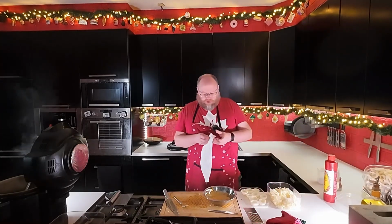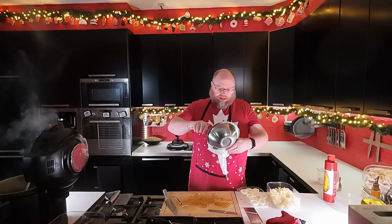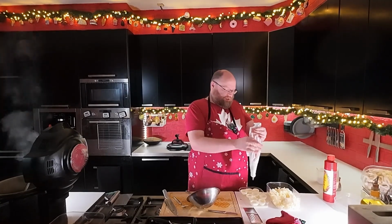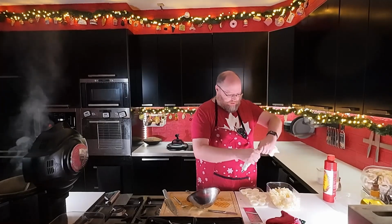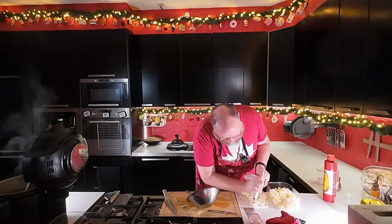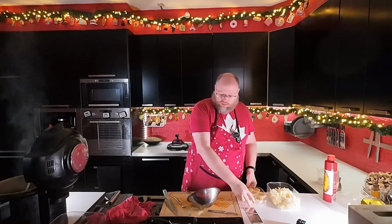So we'll just transfer that to a piping bag. If you don't have a piping bag, just get a plastic bag or something and snip off the corner. Or you can actually just use 2 spoons as well. But I'm just going to use a piping bag and pipe this mixture into the white halves of the eggs. And there we go, some eggs for tomorrow.